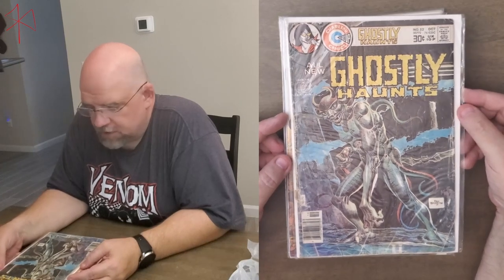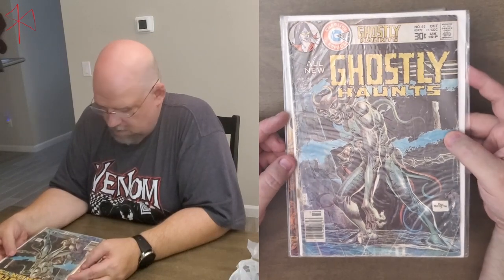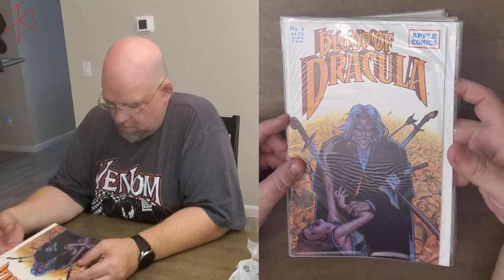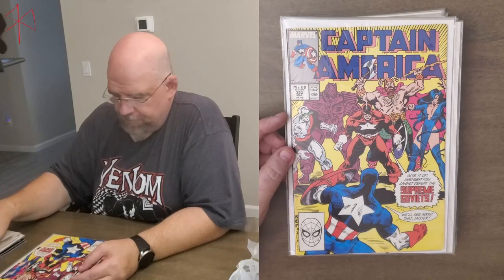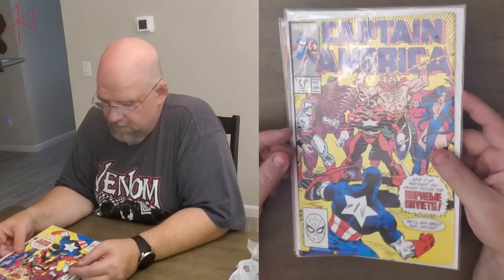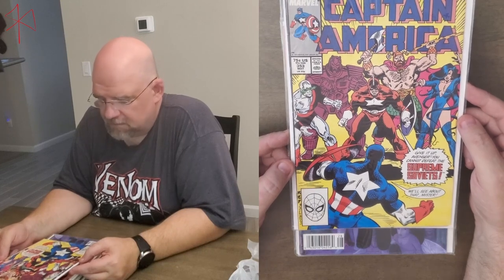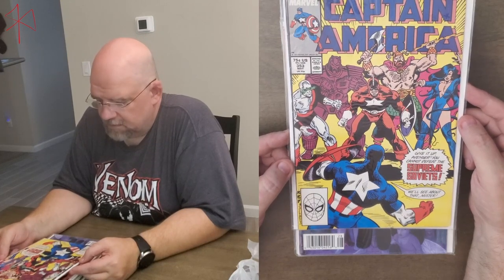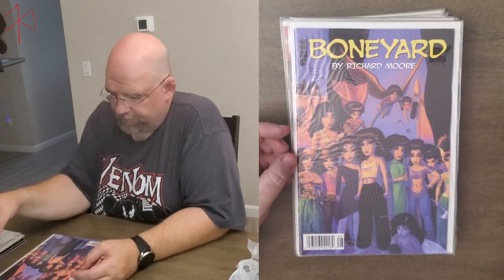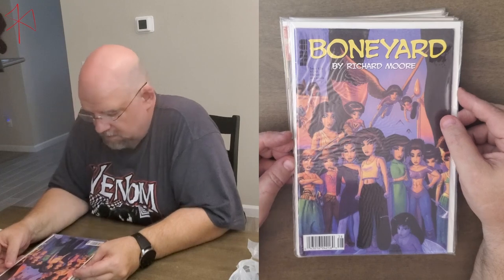Charlton Group, Ghostly Haunts, number 52. Blood of Dracula number one from Apple. Captain America 353 with the Supreme Soviets. I think I remember that issue. Wow. That was somewhere back around 86, 87, maybe. Boneyard by Richard Moore. Issue 28.